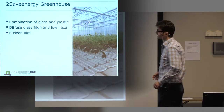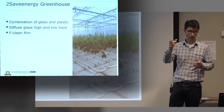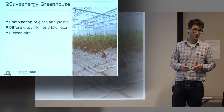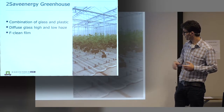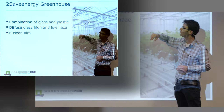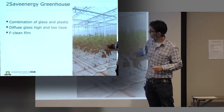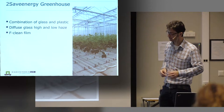Another thing is, because the Venlo Energy greenhouse is quite expensive with this double glass and, well, with all these coatings on it, a consortium thought of a new greenhouse, which was based on the same principles, but in a cheaper way. And that's this greenhouse, and it's now also being constructed in Bleiswijk. So this is an actual picture from it. And it has a glass and a plastic covering, and a minimal ventilation area, as you can see here. So it's also double, but then glass outside and then plastic inside. And it's called the To Save Energy greenhouse, and that's now being tested.